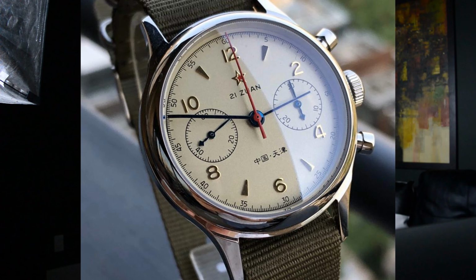The movement that they use is the manual Seagull ST1901, and for the crystal they use acrylic, so it's not sapphire crystal or anything like that. But keep in mind, the price is only $250. I've searched the whole internet, and I could not find anything better than the Seagull 1963 at that price. And to be honest, if this watch was $500-600, I still would say this is one of the best.